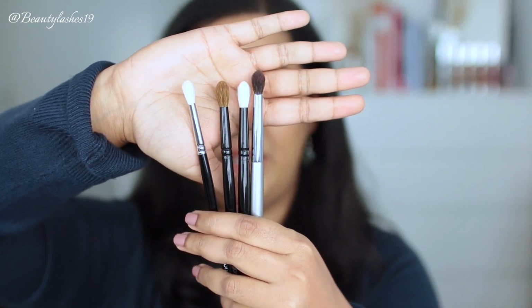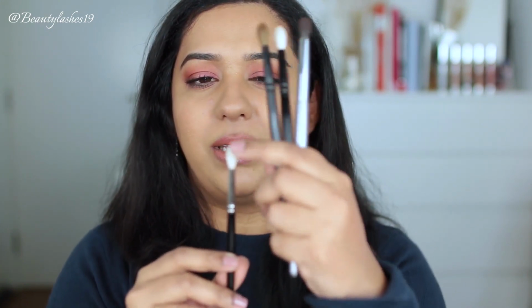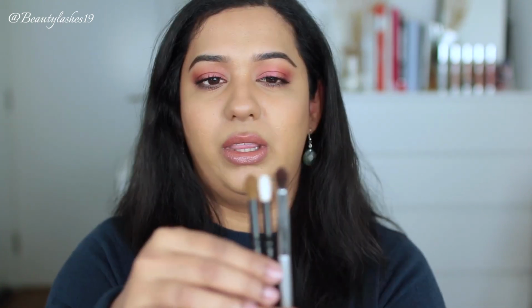So this is how they vary. In terms of size, I would say the Hakuhodo is the smallest of the lot, but still has a round dome shape to really apply shadow as well as blend it, especially for the outer V and also crease work and lower lash line work. Beautiful brush. This is also kind of a fluffier, domed kind of a shape, which is the Goss brush number 19, one of my favorite brushes.